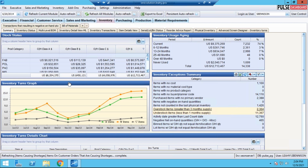It's worth noting that when we built the inventory module, all of the terms and all of the data strictly follow the APICS rules. These were all run through one of the APICS coaches to make sure that we were calculating months on hand, average usage, and things like that, all according to the APICS rules.